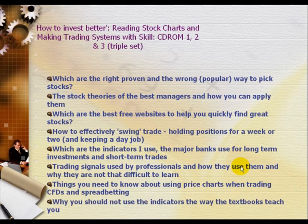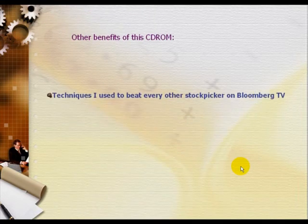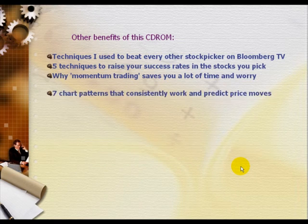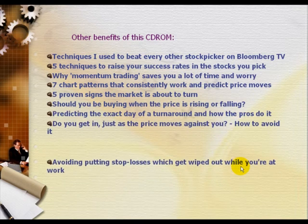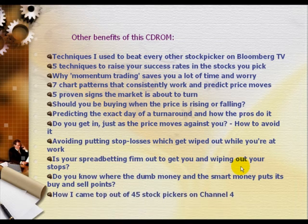Now, these are not the only topics which we're going to cover over the next few moments. For instance, we are going to go through the other benefits of this CD-ROM, specifically, again, listing through them: techniques I use to beat every other stock picker on Bloomberg, 5 techniques to raise your success rates in picking stock, all sorts of other things. And actually, it's not just 7 chart patterns that consistently work. I'm going to be mentioning a few more than that, and similarly with the signs that the markets are about to trade. Now, this is the accumulated knowledge of many years of trading, but also dealing with traders. And that's what I do for a living. I trade. So a lot of this information has actually been put through practice, and that's supposed to be the added benefit that goes with all of this.